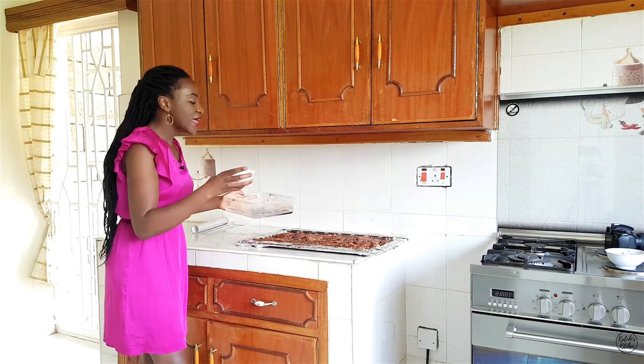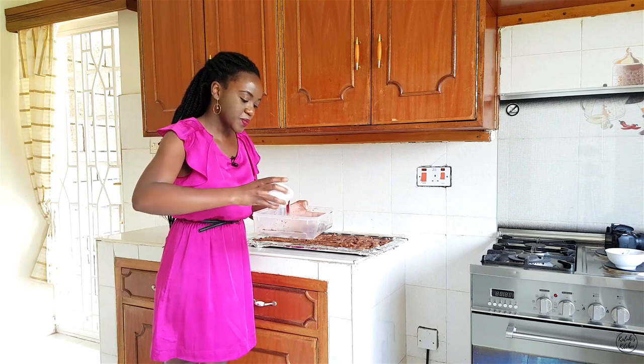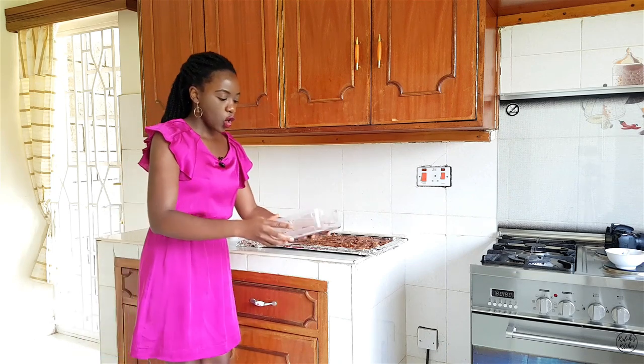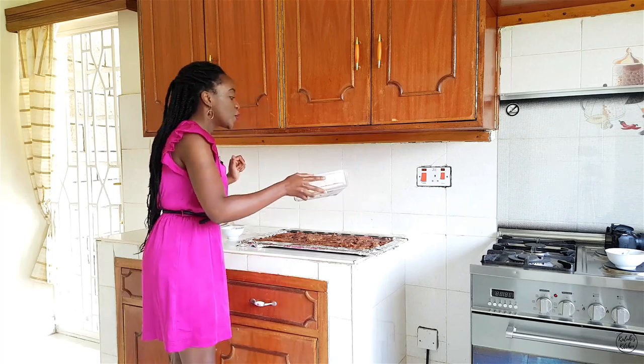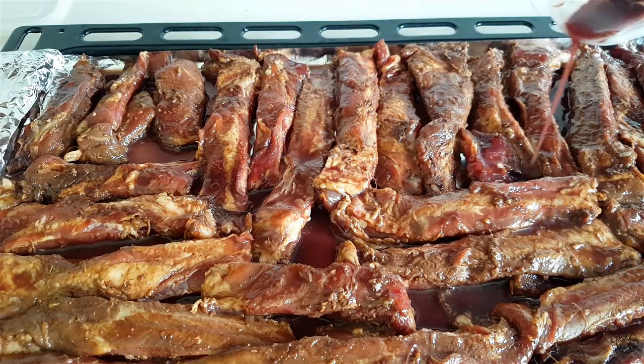To make this flavor even more explosive, we're going to add a cup of dry red wine. Just pour it in. Mix it all up until everything is combined with the wine. And then thereafter, we're going to pour everything onto our ribs until evenly distributed.